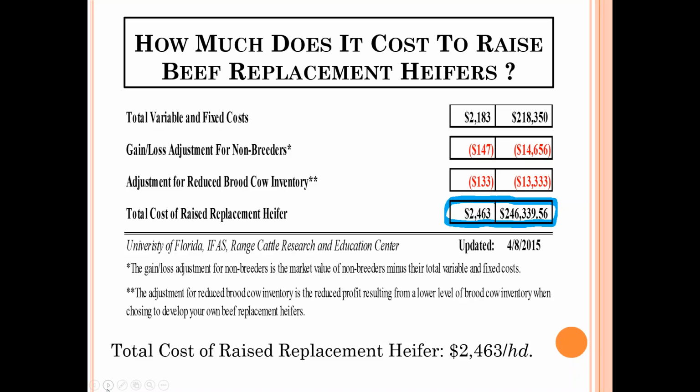Now in our example here, our total cost of raised beef replacement heifers is $246,339 for 100 beef replacement heifers, or $2,436 per raised replacement heifer.